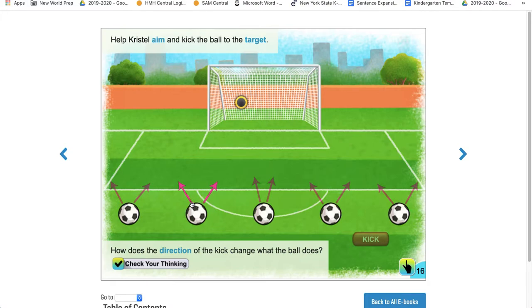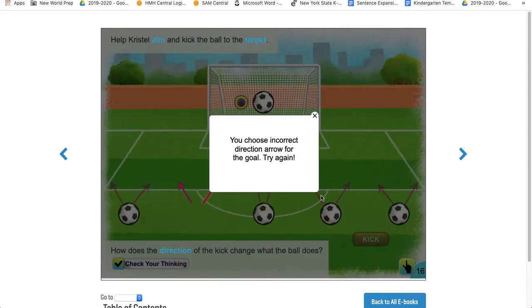Now, if I look here and I look at this arrow, I could trace with my mouse here. You guys have a touchscreen, so you could just trace with your finger just to see. I don't think this ball is going to go to the target if it goes this direction. So maybe this way. It might go. Let me see. Click on the arrow. Let me see. Ooh, I got so close. I chose an incorrect direction arrow for the goal.